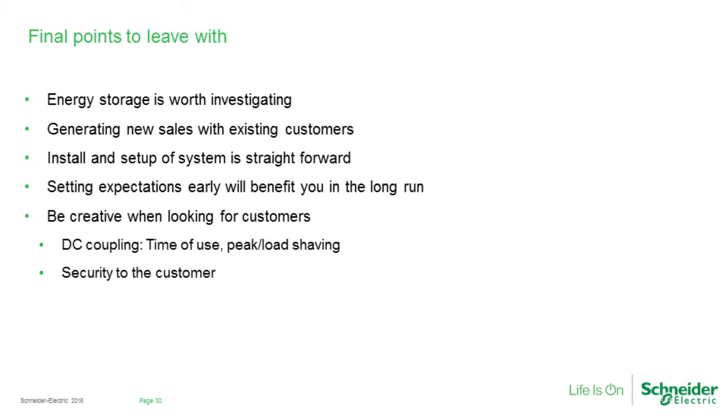Before we end this webinar, there are some final points that I'd like to leave you with. Energy storage is worth investigating and looking at where those opportunities exist, either with providing backup power, AC coupling, or even the possibility of DC coupling, and being able to get some of those advanced features, including load shedding and time of use and things like that. This is a great way to generate new sales, of course, with existing customers, because you've already identified who those customers are that you've done systems with.